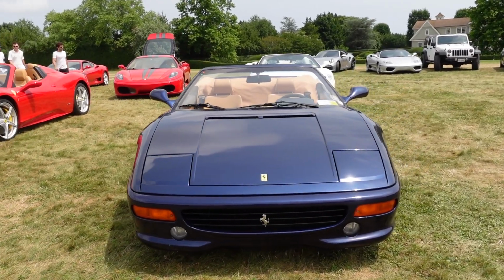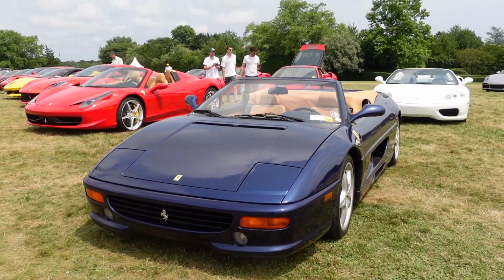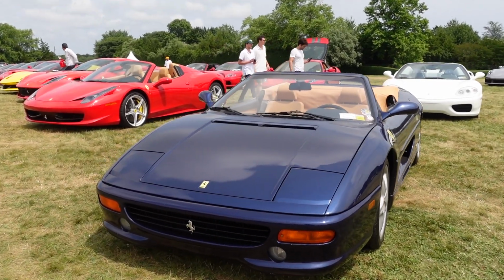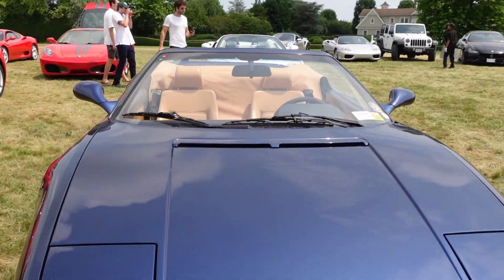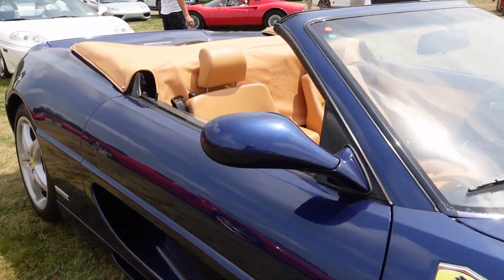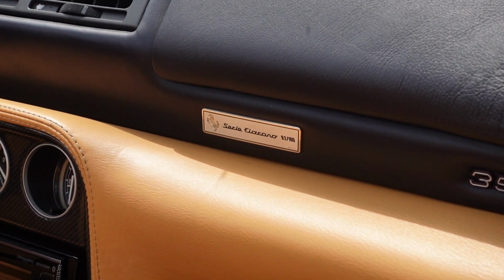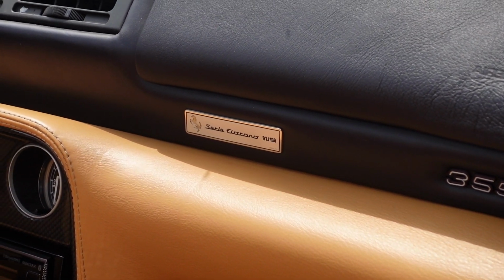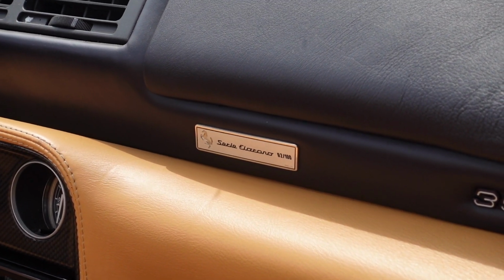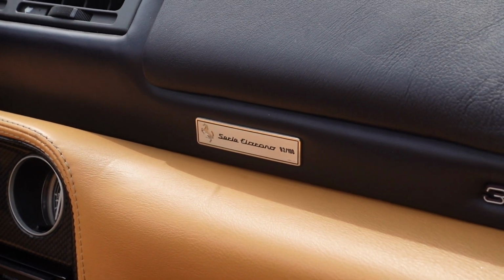So I gotta give you guys more details on this 1999 Ferrari. So this is an F355 Spider. It's the Fiorano. It's the last Ferrari model that was individually numbered. So you'll see on the interior, there's a plaque that says 92 out of 100. So officially, Ferrari made 100 of these cars. Unofficially, they made 104 cars. But yeah, this is the last Ferrari model with individually numbered cars.